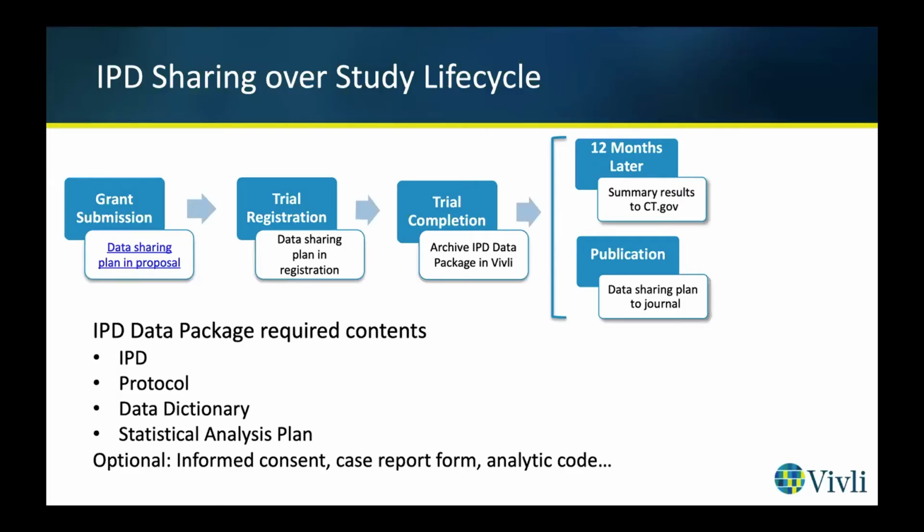Let's step through the data sharing lifecycle. When you prepare your grant, you will, starting in 2023, need to submit a data sharing plan. At the Vivli website, you will see a template for how to do that. You just fill in the parameters, and you can piggyback on all the functions that Vivli already provides you for data sharing.